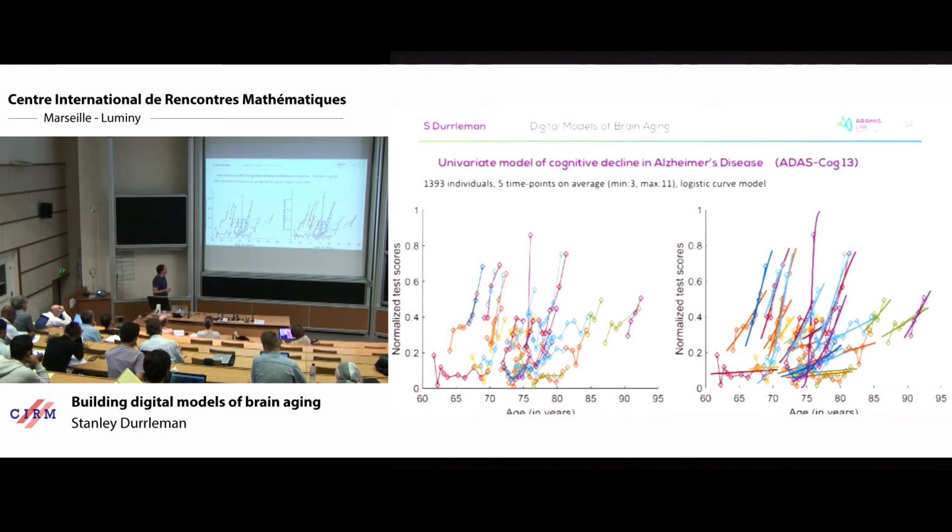So we can do that. Here we have cognitive scores, ADAS-Cog, which is a measure of the cognitive performance of someone. And we do that for a bit more than 1,000 individuals, observed on average 5 times, with a mean of 3 and a max of 11. And that's the raw data.